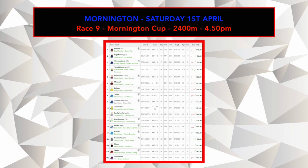Number 4, Tom Melbourne, an exciting horse. This has won its last 3 races. It's actually won 4 of its last 5 races to be exact. Few of them were trial runs, by the way, though, but they were still starts. Coming in at barrier 5, definitely a very good horse to look at, that's for sure. There's also a couple of others there as well that look very, very good.